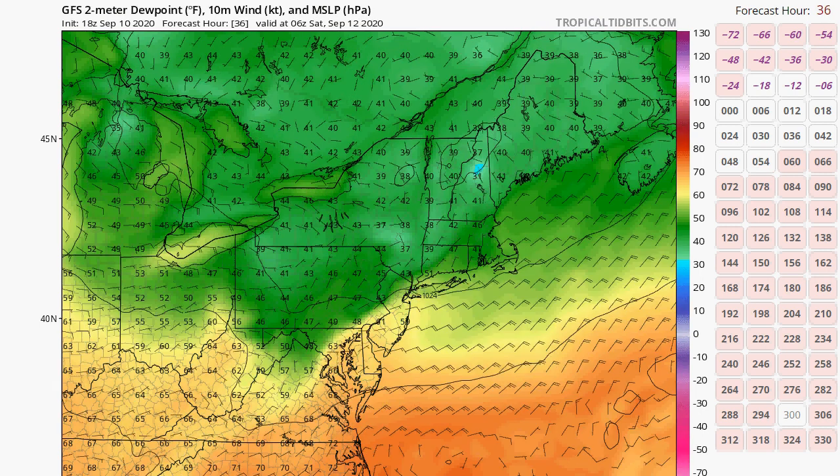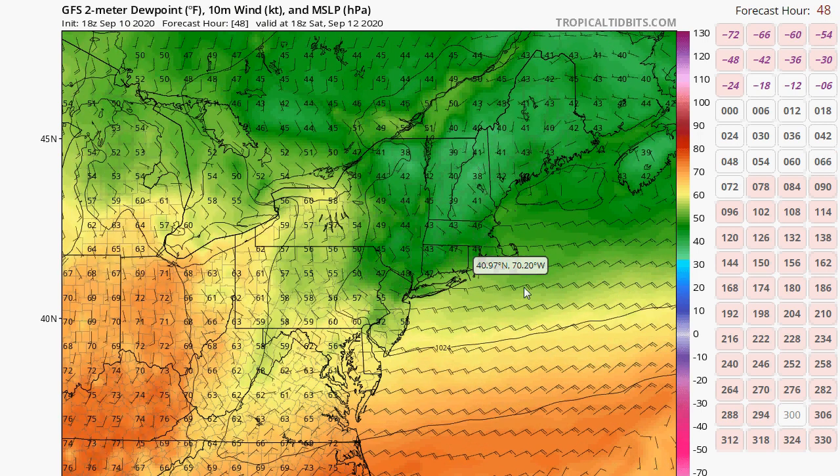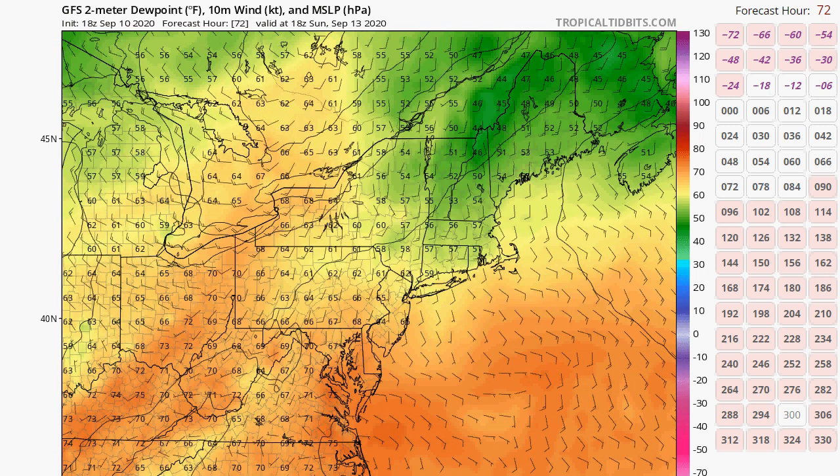And for Saturday, it looks like we'll have nice low dew points, probably in the low 50s. Maybe up further north, you'll be in the 40s. Jersey might be more like mid-50s. We're going to have a pretty strong easterly and northeasterly wind. And then the humidity does come back in ahead of the next cold front later Sunday and Monday.